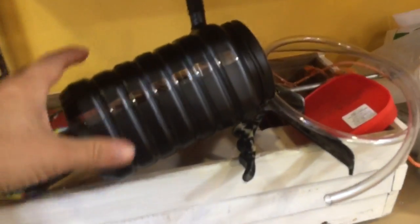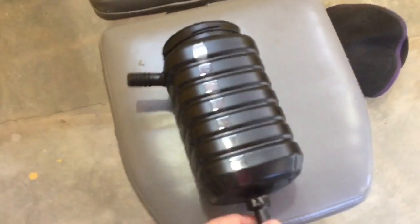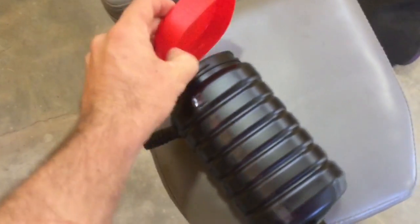I have plans to make them a real nice little tiny wooden hive, but unfortunately that takes time. Time's not something I have a lot of, so we're going to improvise in the meantime. What I've got here is just a little cracker container that I took and painted black. I'm going to have an entrance here. We can put the lid on.